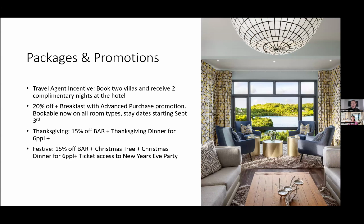We also have some packages and promotions going on. So we do have a travel agent incentive where if you book 2 of our villas, you'll receive 2 complimentary nights at the hotel to experience it for yourself and enjoy. We're also offering 20% off plus breakfast with our advanced purchase promotion. So that is available now through the end of the year. And then, as I mentioned, for Thanksgiving and festive, we're including 15% off bar if you book the package, which includes the dinner for 6 people on the night of the holiday.